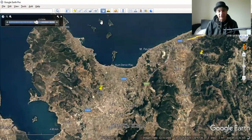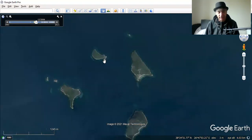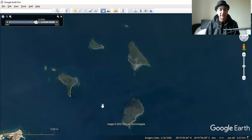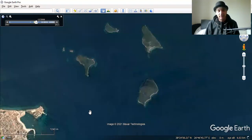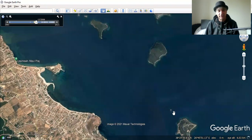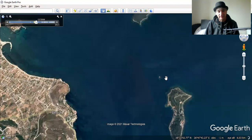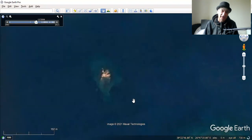Zoom in on these birds. And they're everywhere. And I went and looked. So we got birds on the island. One of them always looked like a person floating, laying on their back. It's very small. It's very cool. Like this one out here looked like somebody floating on their back. But even to zoom in on that.